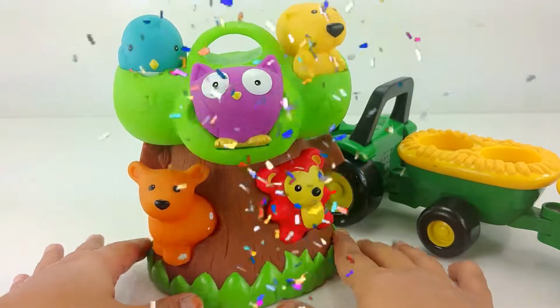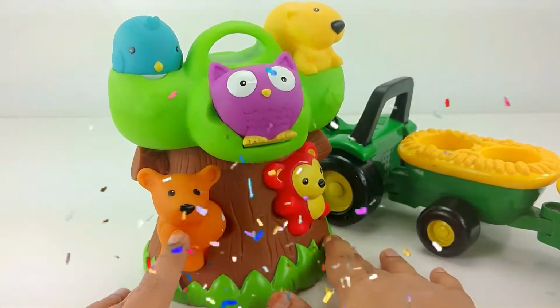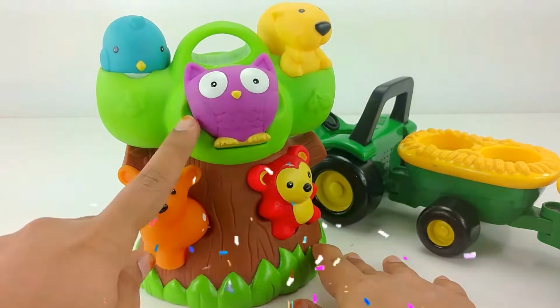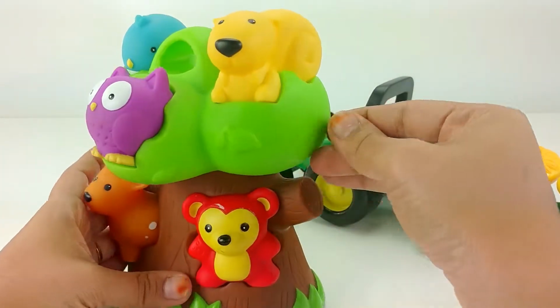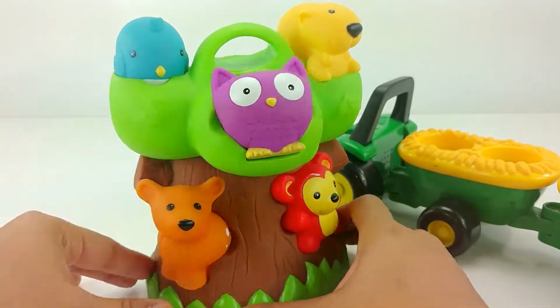This is a tree full of animals. Here we have a red bear. Here we have a brown deer. And this is a purple owl. Here we have a yellow squirrel. And this is our blue bird.